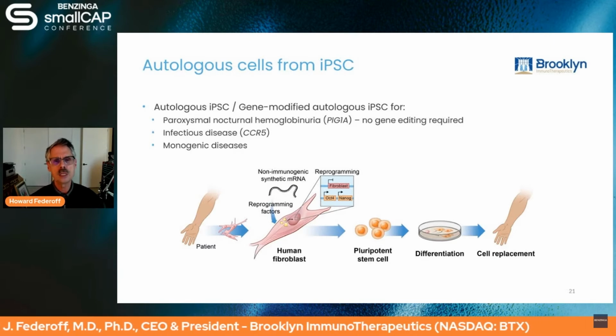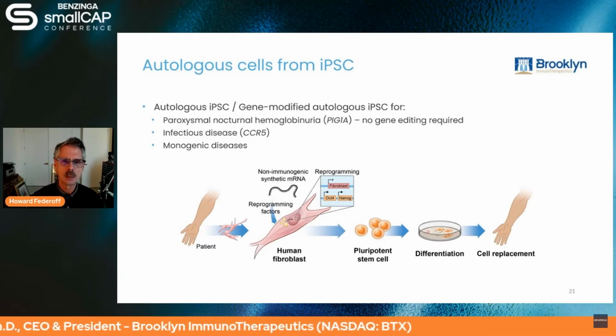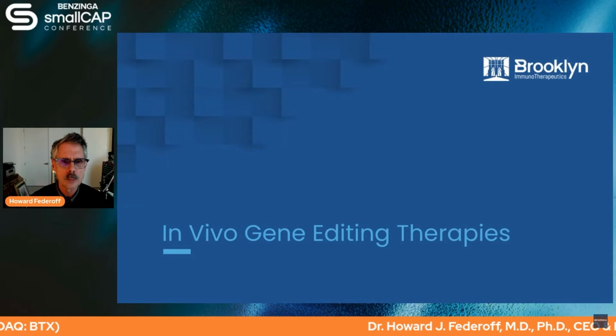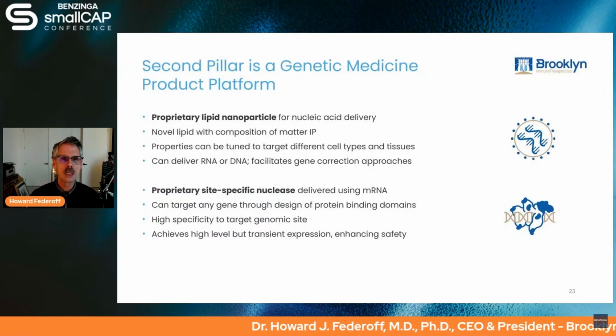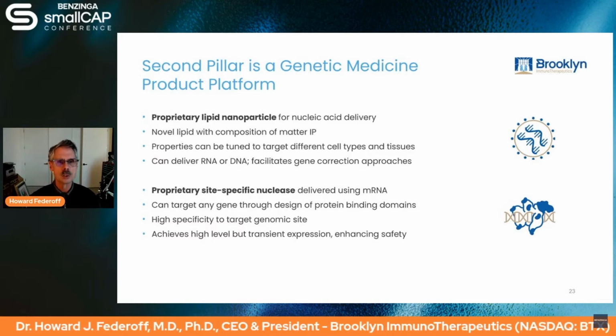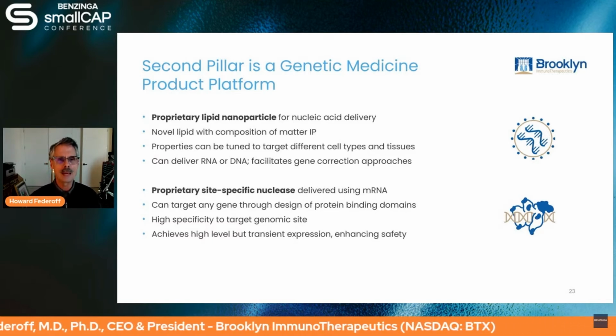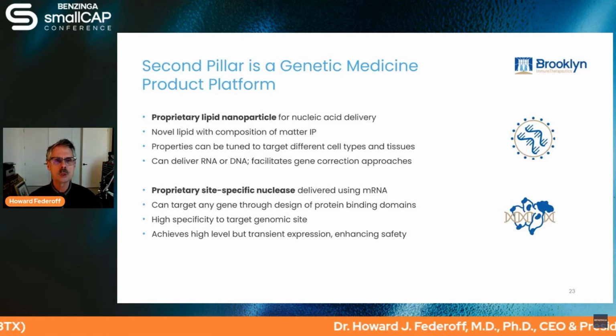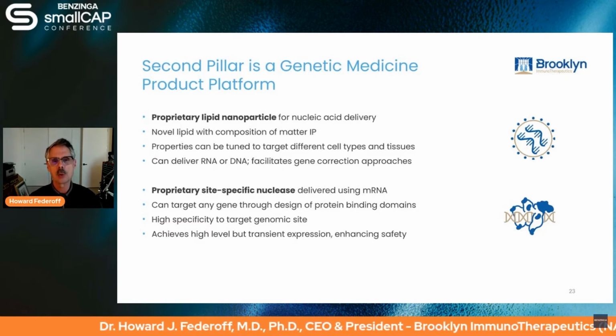The cartoon here just basically illustrates our current understanding of how this will unfold when we move forward translationally into humans. In vivo gene editing technologies are also leveraged using the nanolipid particle, the tornado approach. We have composition of matter IP. We can tune the nanolipid particle by varying the fatty acid length, the degree of desaturation, and the like. And we can deliver nucleic acids, either RNA and/or DNA, which facilitates gene correction approaches.